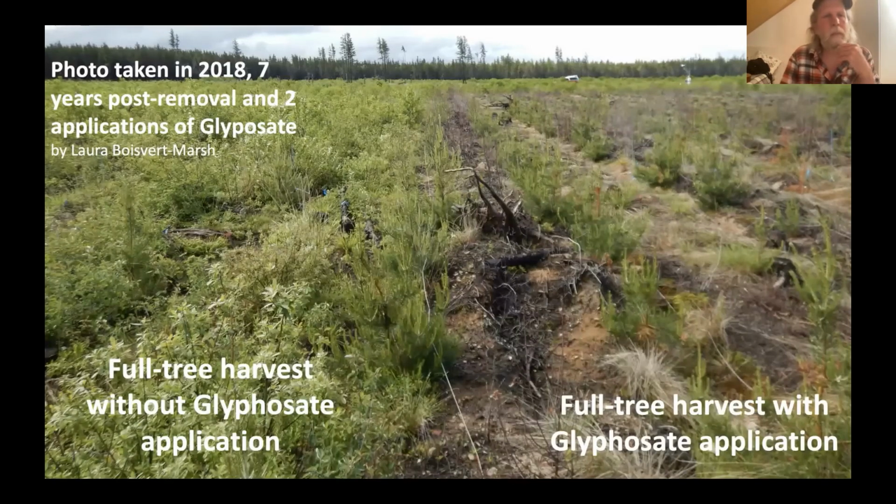Lisa sent this photo, which was taken by Laura, and it gives you a really good impression of what the glyphosate treatments look like. On the right, we have a full tree harvest plot with glyphosate. On the left, we have a full tree harvest plot that was not treated with glyphosate. And you can see there's quite a difference in terms of the vegetation.